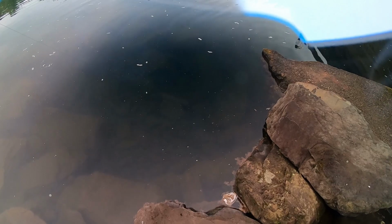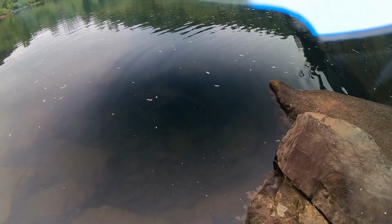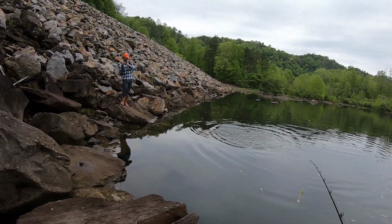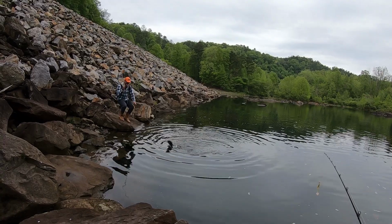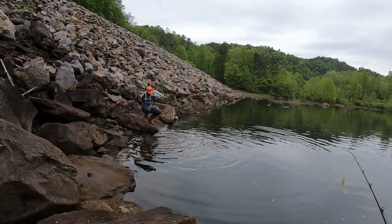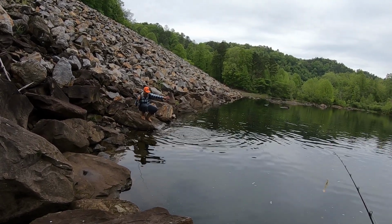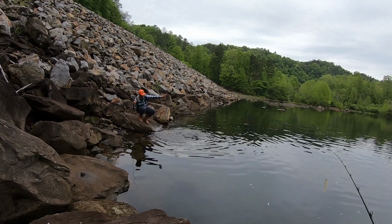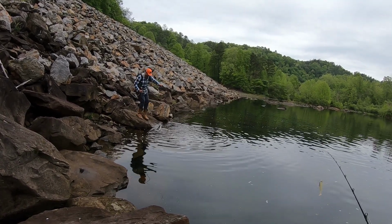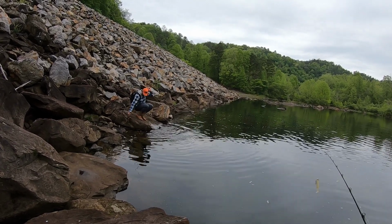I don't know if the camera can see those bass, but there's a bunch right in front of me. Dante's out fishing me, man. I might get out fished today. Almost looks like a largemouth, but I think it's a spot. Oh, he might come off. I would just flip him on the bank.